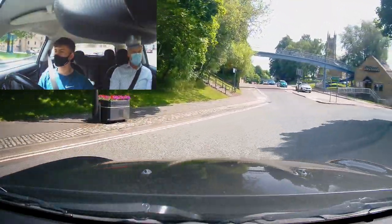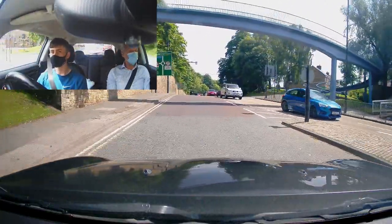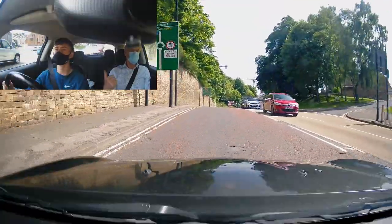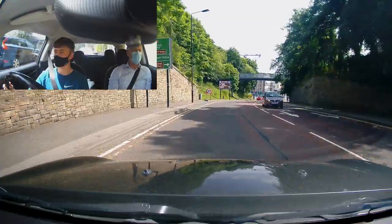Straight gears. Now follow the signs for Consett. Where's Consett? Back there. You were staring on approach, you should have been looking back to where the car was going.